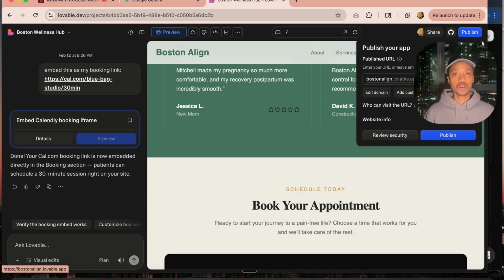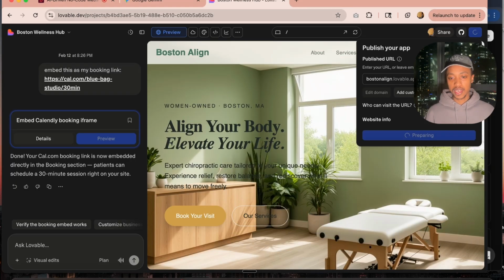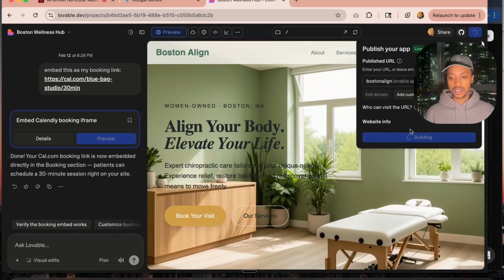If you have a custom URL or custom domain, like a .com domain that you want to connect to, all you have to do is go to edit domain or add a custom domain. You click that. You can connect if you have already bought your domain on like GoDaddy or Namecheap or any other domain registries, you can connect your domain. If you haven't bought a domain yet, you can also purchase one directly with Lovable. So it's going to be anywhere from like $10 to $30 for the entire year. So after that, we can publish our website and we can preview it live in just a few seconds.